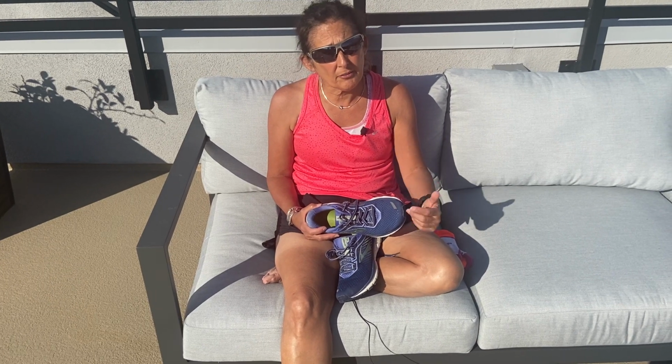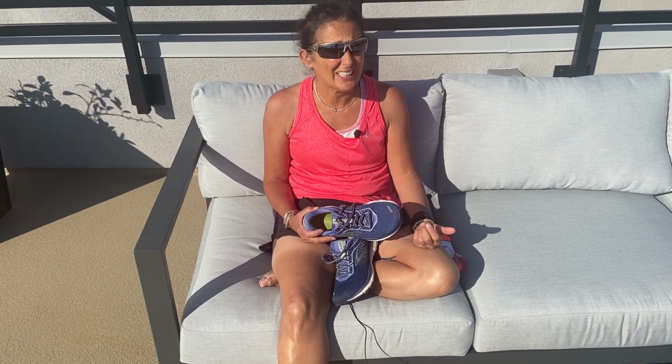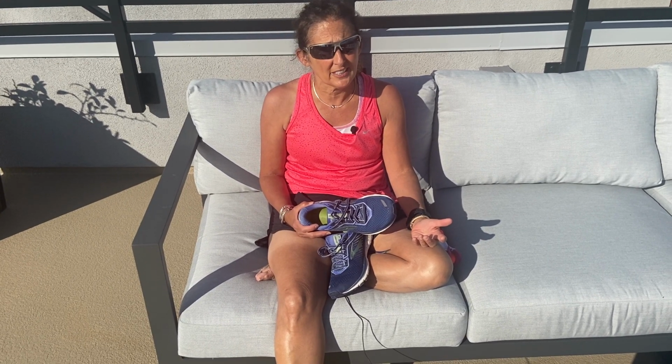It's very, very important. It will help eliminate shin splints, knee pain, something called plantar fasciitis, which is a pain on the bottom of your foot. Usually you feel it in your heel, on the bottom of your heel. So if you feel a pain in the bottom of your heel, especially when you wake up in the morning, then that's probably plantar fasciitis.